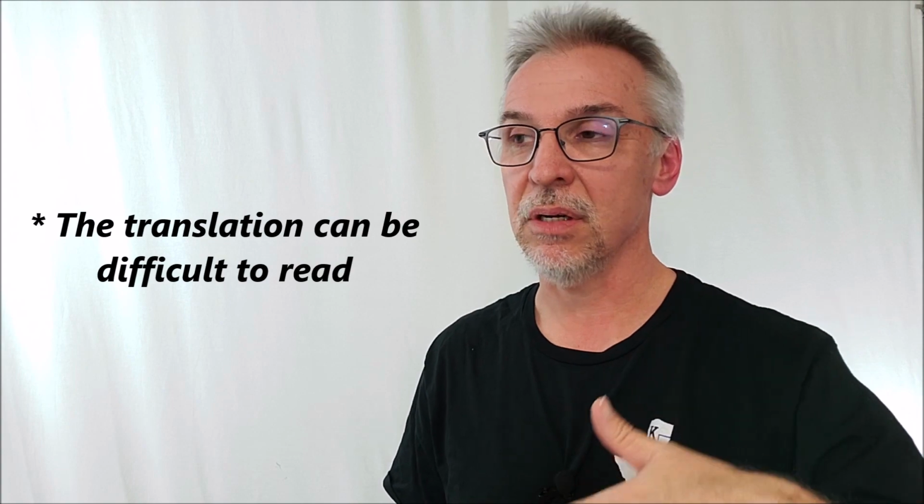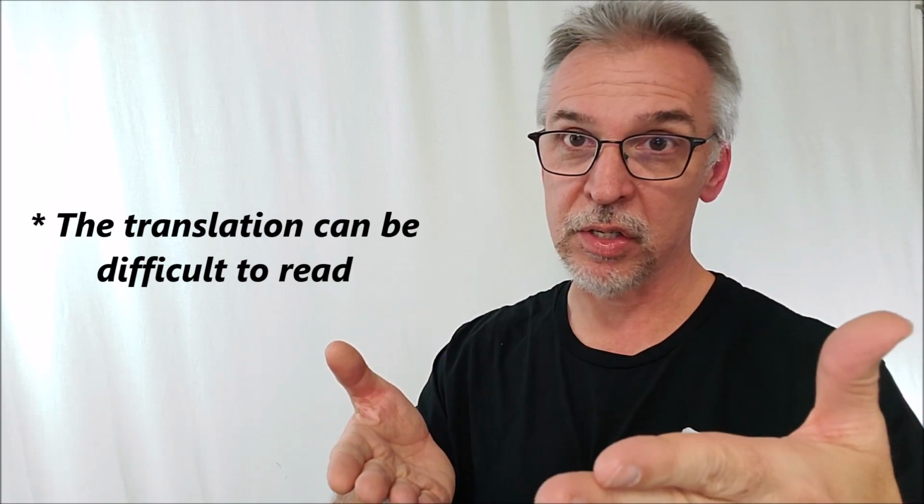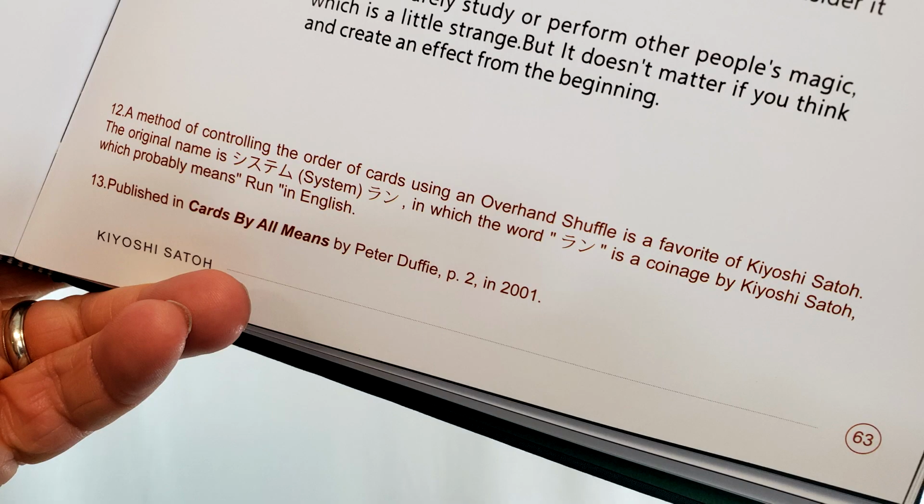So even though the translation, because they are printed as a translation, doesn't always come across as best as possible, it really helps to have the footnotes down below, and they cover some things like sleights and where you might find certain moves. Negatives. All right, so what are the negatives?